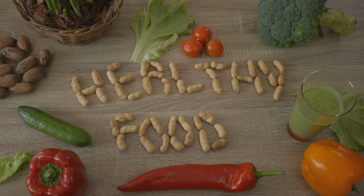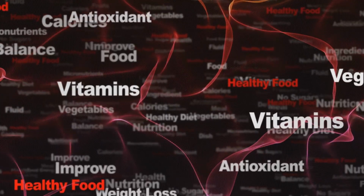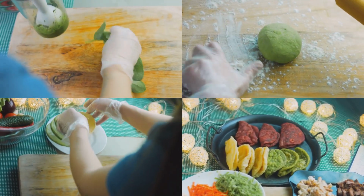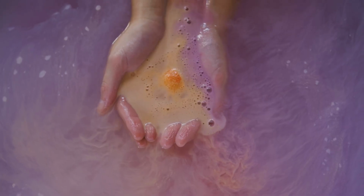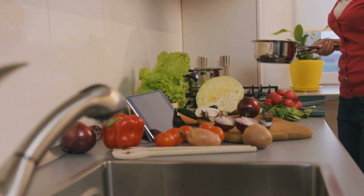So, why does this matter? Chronic inflammation can affect your mood, energy, and even your long-term health. But by simply adding these 7 foods to your daily meals, you're giving your body the tools it needs to heal from the inside out. Remember, small changes add up. Start with 1 or 2 of these foods and notice how you feel. Your healing truly starts with what you eat.